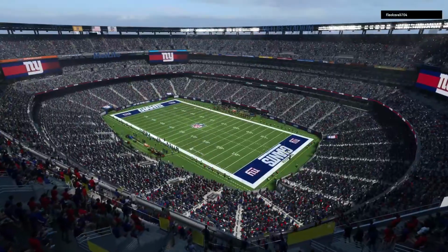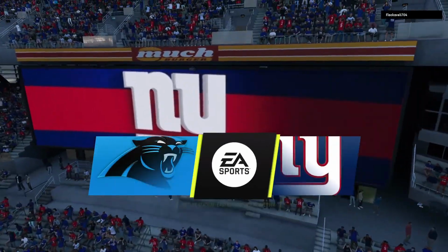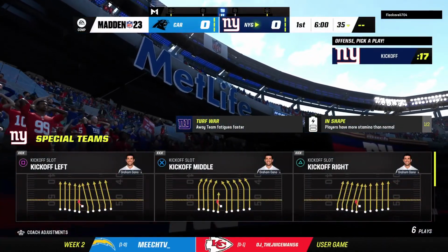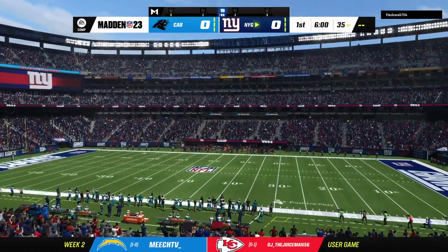We're across the Hudson from Midtown Manhattan at MetLife Stadium in East Rutherford, New Jersey. Today, after a crazy opening weekend, it's on to week 2, and we've got a good one here between the Carolina Panthers and the New York Giants.